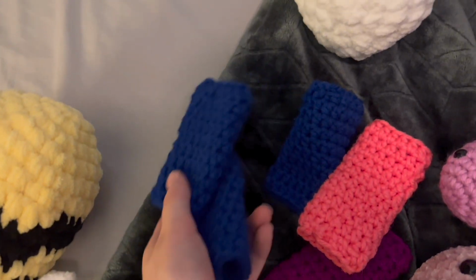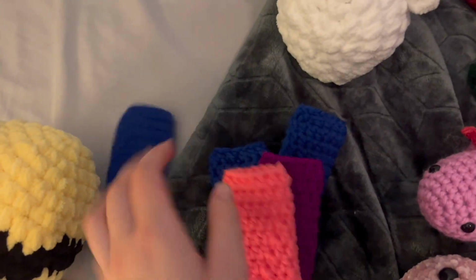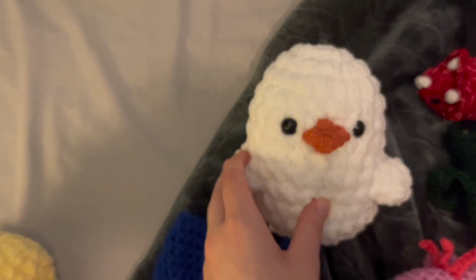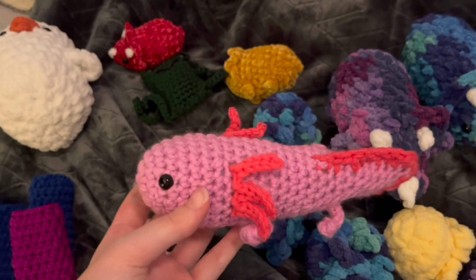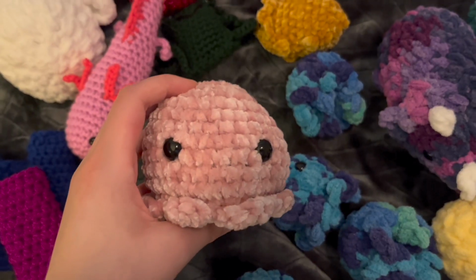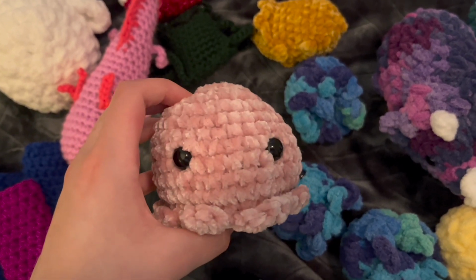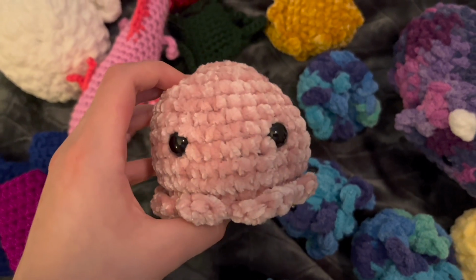I have freezy holders here too. I made a new color, this dark blue. It's kind of hard to see. And then I restocked a couple of my other colors. I have this little chick duck. I love these and they usually sell very quickly. My axolotl sold, so I made another one for this market. And then if you've seen my other videos, you probably have seen these, but this is the only color that sold last time I was at the market, so I made it again.